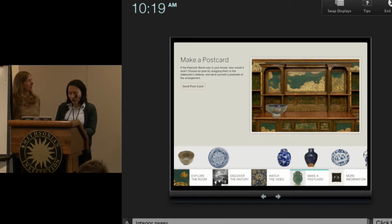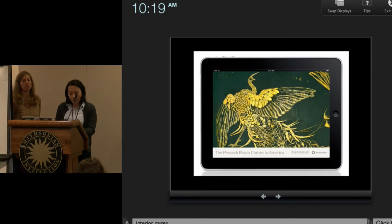It is really our hope that visitors to the Freer will download this app at home on their iPhones and iPads and bring these devices with them into the Peacock Room. The app is really a seamless solution to the problems mentioned earlier in giving the room its due diligence in telling its history. iPads are available in the Freer for visitors to check out for free, and we've been distributing iPads since September. Visitors, docents, and friends of the museum have responded enthusiastically to having this technology available.